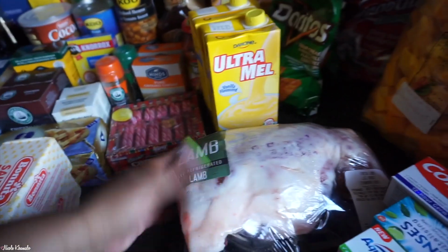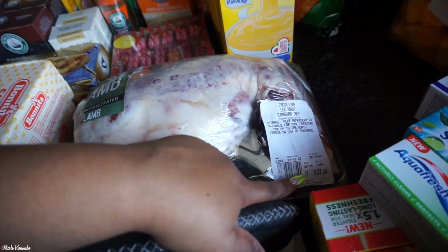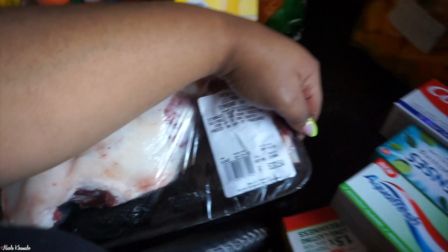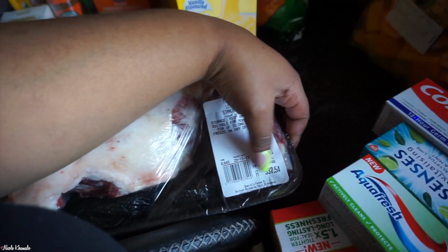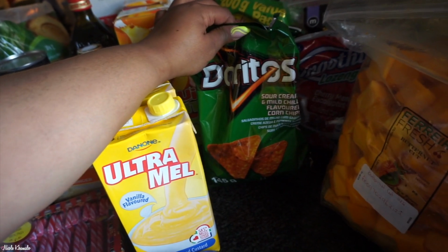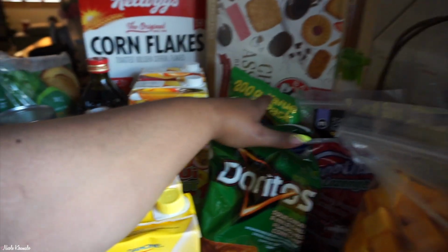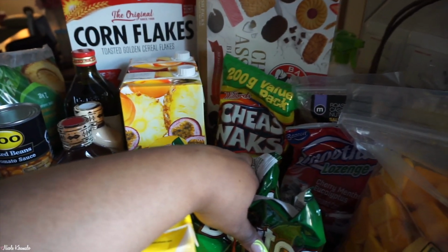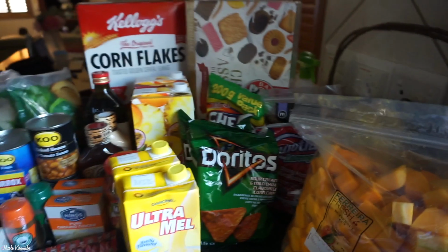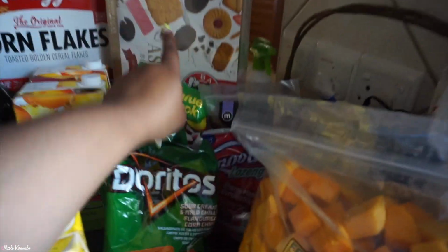In the front here we have this big leg of lamb, and this cost, can you see that? 537 rand and 54 cents. We got 2 of these Doritos, the green ones, and then behind that we have cheese snacks. Behind the cheese snacks we have the Baker's Choice Assorted Cookies, which we get usually.